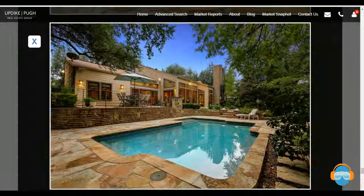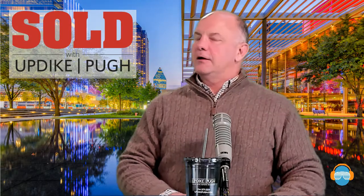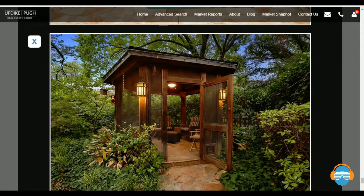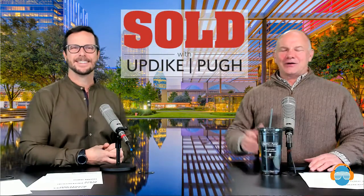It has a 45,000 BTU heater on it. There is a gazebo outside, a screened-in gazebo that the owner calls her, what you call it, the wine gazebo? It's a wind-down bar. Yeah, the wind-down bar. And it's just a great place to get out there and hang out.